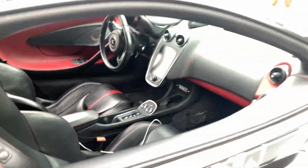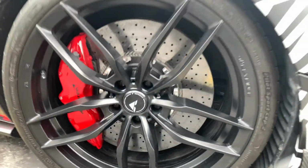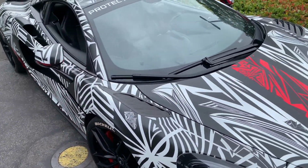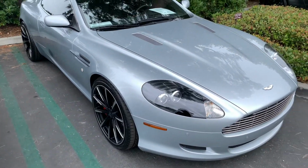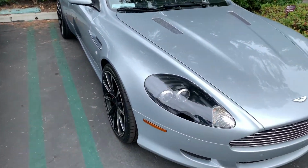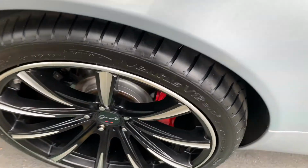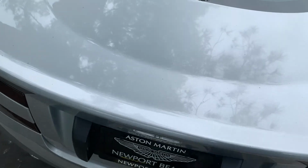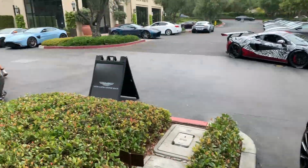Wow. This is probably somebody's car. Bro, look at the brakes on every supercar that I've seen today. The brakes have been absolutely huge. Ridiculous. Check it out, y'all. We got a 2008 Aston Martin DB9 V12 engine. Absolutely beautiful, man. You gotta love the old Astons as much as you love the new ones.